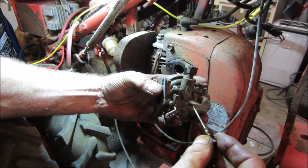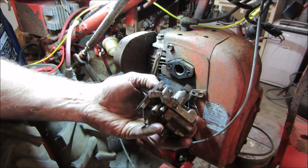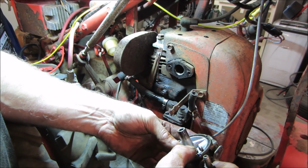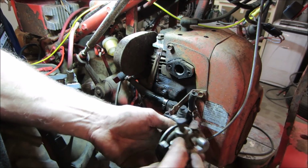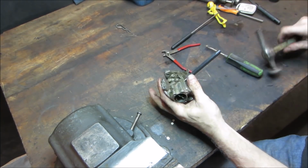Should be a long one. Yeah, it's got some crud on it, right in the center. And we should be able to possibly push down through the center. Go around the bench. Let's see if we can get that main.